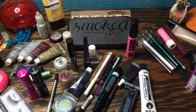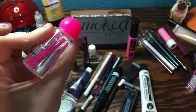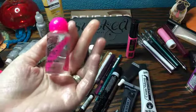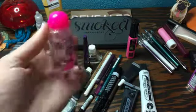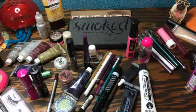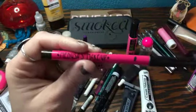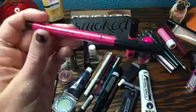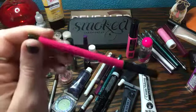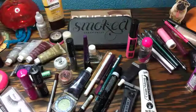This is an eyeliner sealer, so just basically anything that you, like eyeshadow that you want to turn into eyeliner, or just anything you want to make liquidy, like the makeup set spray, you can use that instead. This is a black eyeliner pencil from Medusa's Makeup. It's not very saturated, so I just never really used it. I don't really like it, so I'm gonna probably get rid of it.